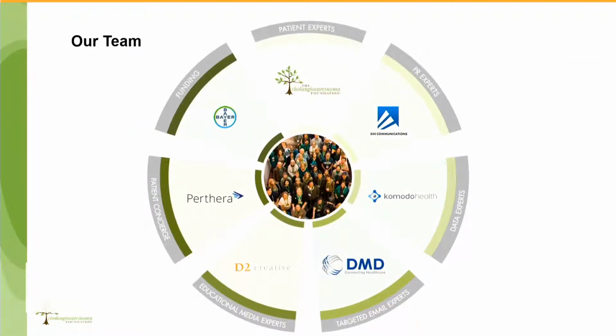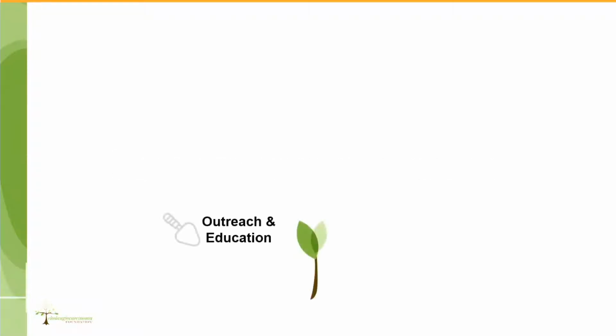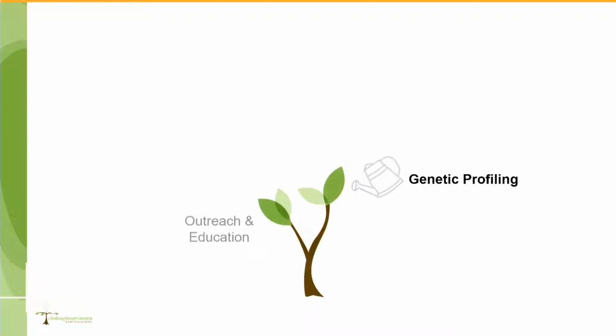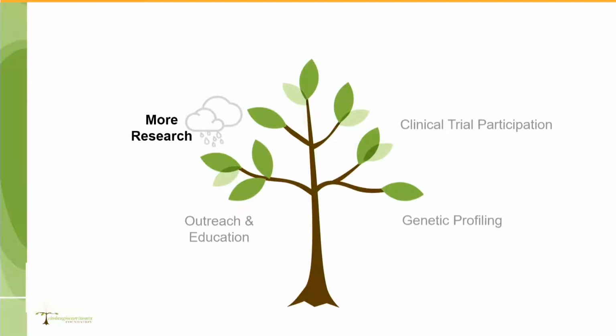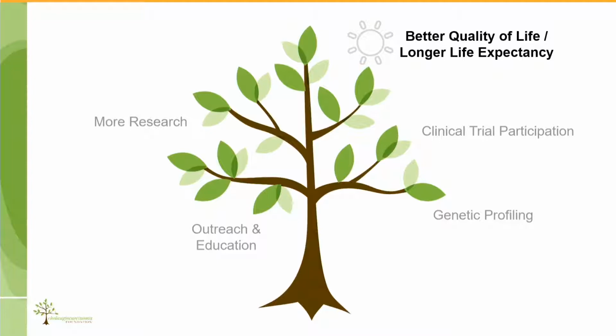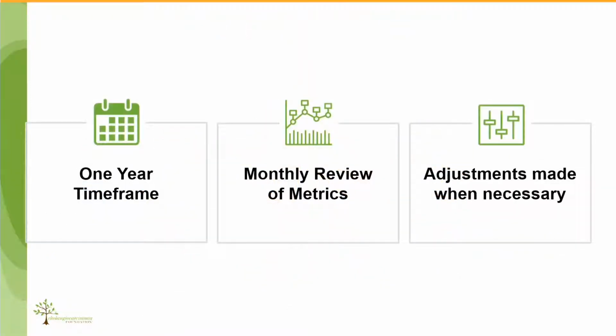Okay, so this is our team. And what we were trying to do was establish a blueprint for outreach for other small nonprofits of rare cancers who are trying to reach out and educate their patients and community providers. So outreach and education, genomic profiling, clinical trial participation, which equals more research, which is a better quality of life and longer life expectancy. So there you have the roots. Thank you, Rick, for the graphics. Okay, so a 1 year time frame was set. This was from last ASCO in June, and then we will report to them next June. Monthly metrics, adjustments made when necessary.